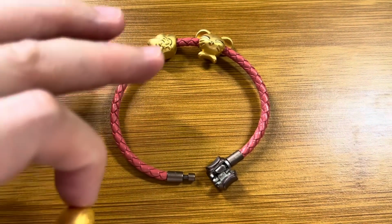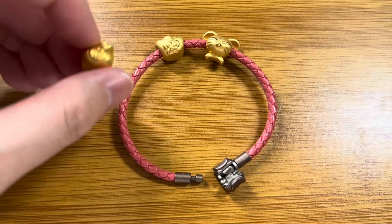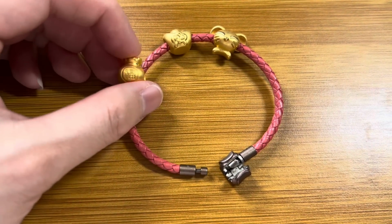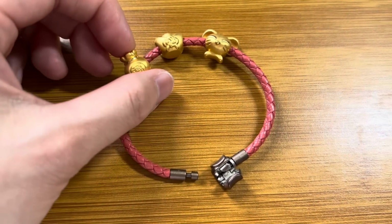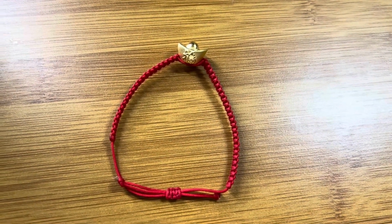Okay. Here is a nice little bracelet with different golden beads, and for this type of bracelet you can add as many of these gold beads as you want. For example, the previous fortune bag can be added here as well. And here is another fortune yuanbao for little kids.